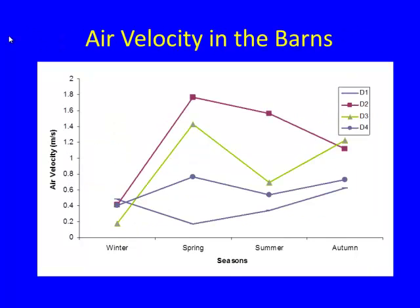Air velocities. So this is the air velocity in meters per second we measured. For barn 1 and barn 4, they have relatively lower air velocities. The barn 2 has the highest one. In terms of air velocity, there's no standard for large animals like cows, because most of the time in spring and the summer, remember, they have the higher temperature heat stress problems. So the higher the air velocity, the better. It helps them remove the extra heat.